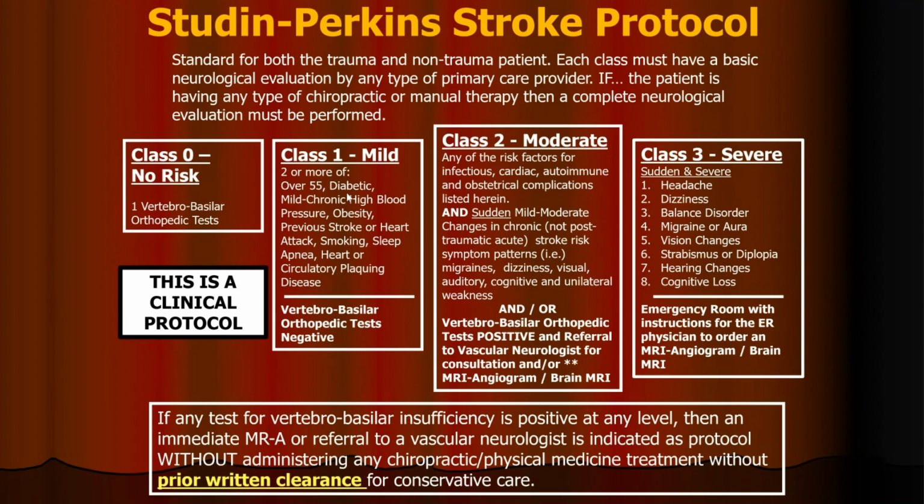Class 0 or 1, I'm not overly concerned. When it gets to 1, I might get the records from the medical doctor as long as these tests are negative from the primary care provider. Class 2, I'm going to have a conversation with someone while they're in my office in that visit. And I'm going to refer them out to the vascular neurologist or the neurologist for an evaluation.